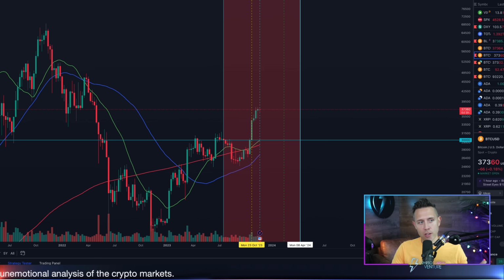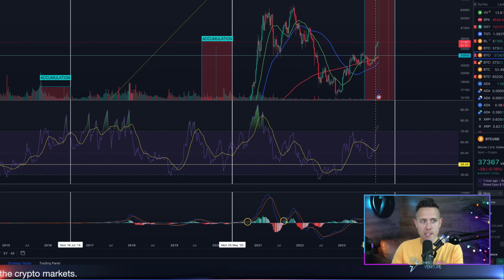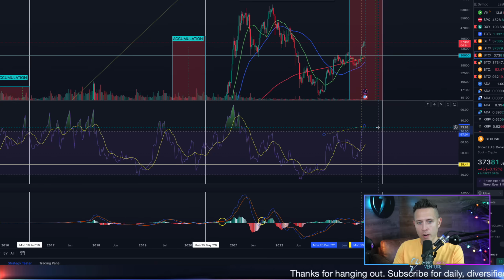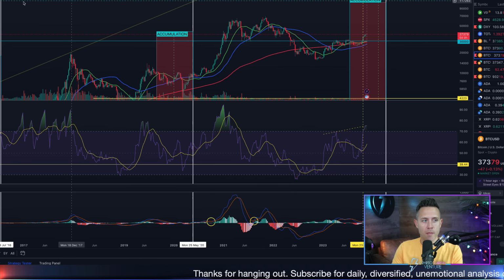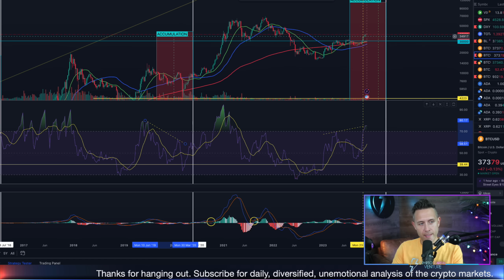Now, there are hints on even the weekly chart that Bitcoin might keep going. And one hint is this. If we take a nice little trend line from this swing high on the RSI that you see here to this swing high back here, you can just see Bitcoin has a higher high on the RSI. Now, at this time last cycle, let me show you what Bitcoin was doing. Bitcoin was putting in a lower high at this time last cycle.